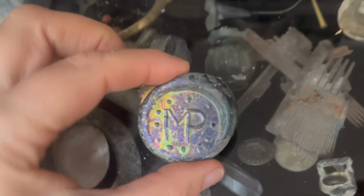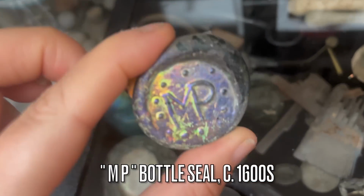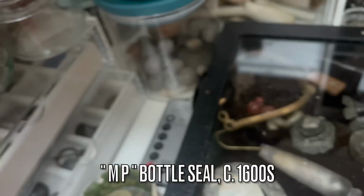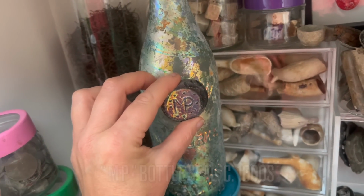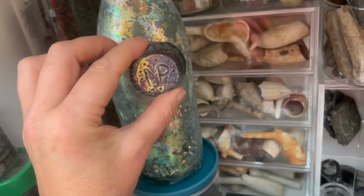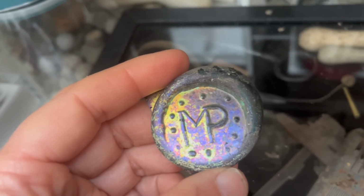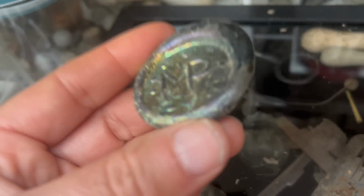My first find, this wonderful bottle seal from the 1600s with peacock iridescence. I'd searched for one of these for about 7 years. It would have been affixed to a bottle like this, though not a bottle looking like this. Imagine an onion bottle. And when the owner took the bottle along to the local tavern to have it refilled with wine, they knew it wouldn't get lost because their initials were on it. So it had that function.